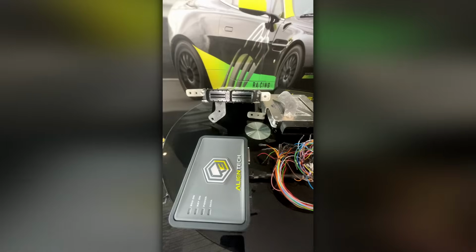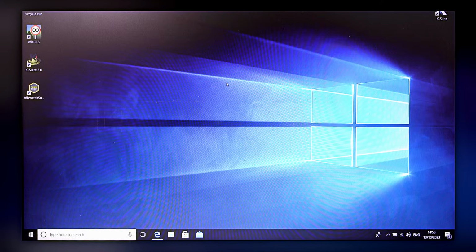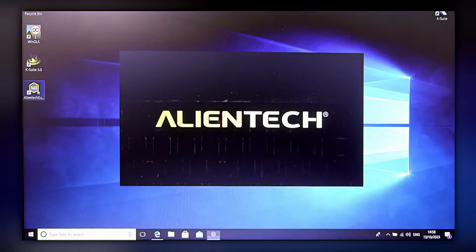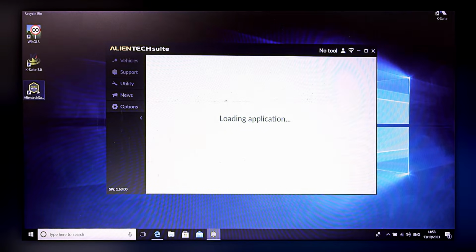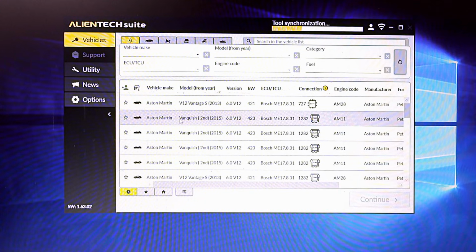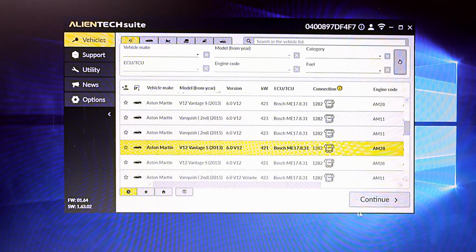So now we need to boot up the system so that we can connect to the ECU correctly. Here we are zoomed in on the actual laptop, and we're going to boot up our program called Alien Tech. When it loads into the screen, we're already configured to tune Aston Martins. That's all I ever do. So Aston Martin goes on my default page, and we're going to select the particular model year that we have. All the Bosch ECUs are the same, so it doesn't really matter what you select, but let's keep it correct. We're going to select a V12 Vantage S and click continue.